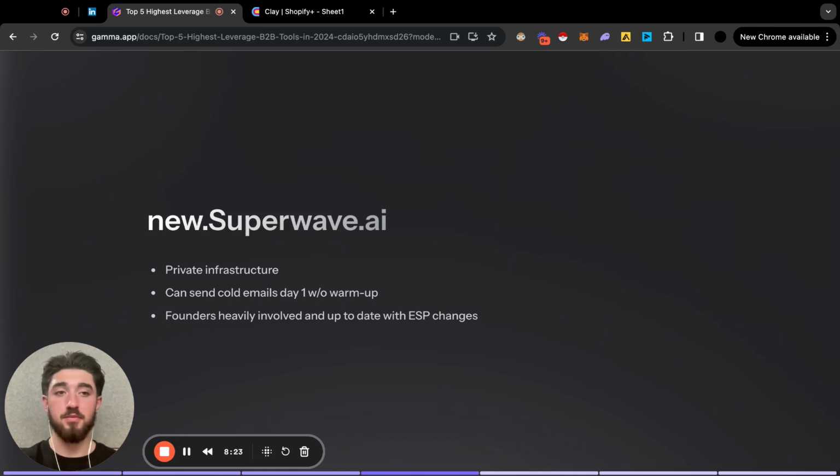Because what we can do is go to the Superwave team and ask, "Hey, can we get a domain?" and then purchase accounts from that, and with that we can get this up in like 2 or 3 days. They also give you a coding script to add all the email accounts, because per one domain you create 99 email accounts, and obviously that can take a lot of time if you do it manually, but they give you a script so it's automated and put into SmartLead within like 5 minutes.